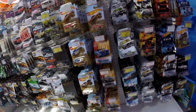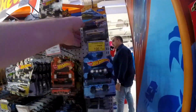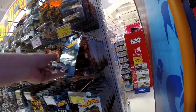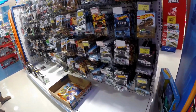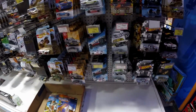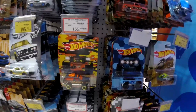Here I'm just scoping around, seeing if I can find anything that catches my eye. These castings have mostly been here the last couple times I've been here, so I wasn't really looking at every single one. Some of these I'll just look at, just to show you guys, but most of these are pretty old. They've been here for quite a few months already, and at those prices I wonder why.